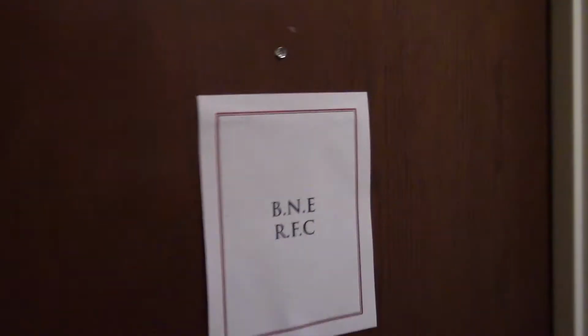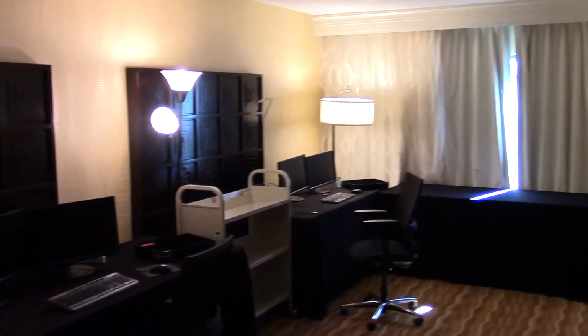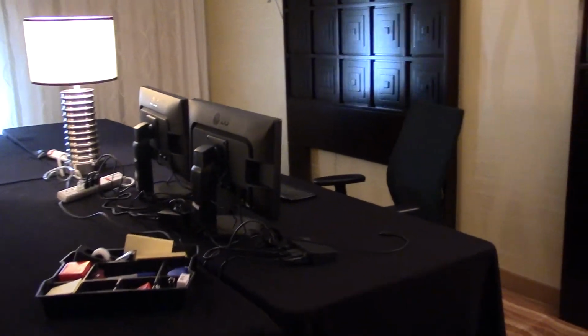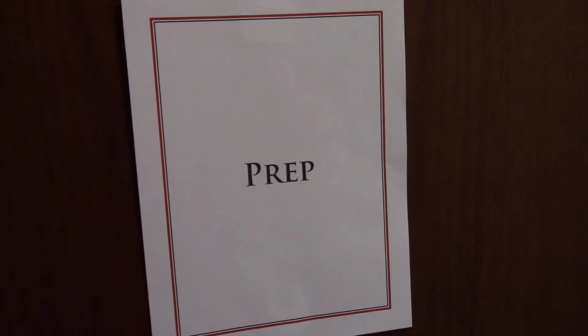Always a good idea to put signs on the doors. Keep it confidential with just initials. Perfect office for somebody that wants to work by themselves. Maybe wants a little bit more space. Works more efficiently when by themselves. And last but not least, make sure you have a good prep room.